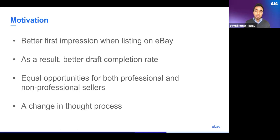And finally, we thought this is a good use case for trying our change in thought process, like I was talking about: why don't we start, when we build the user interface itself, to think from these angles? And this was a very good use case for us to try it out.